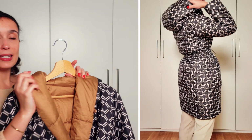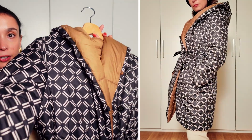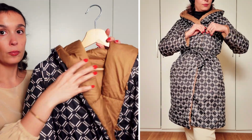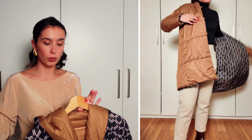I personally wanted to find a coat that had a color palette that would make sense with my wardrobe. It has a double-faced feature, which I love. So you're basically getting two coats in one. But it has on one side the black and white pattern that, even though it's a pattern, is very wearable and very easy to style. And it also is a tan on the other side. Very much in line with the neutrals that I love to wear.